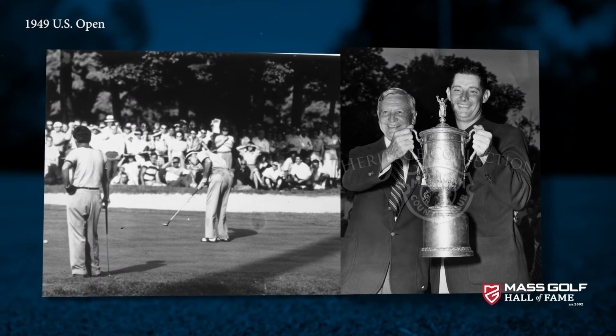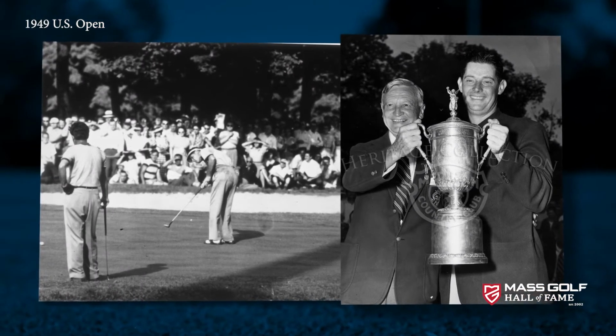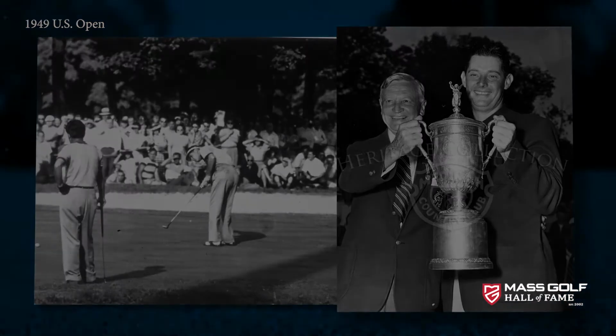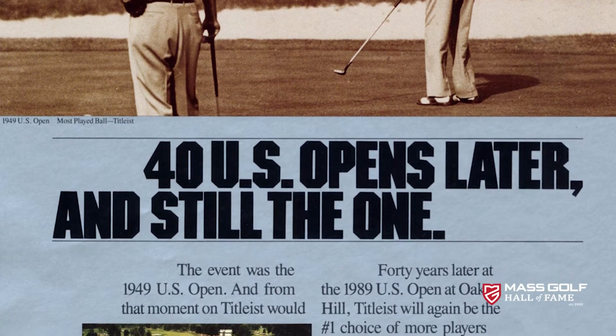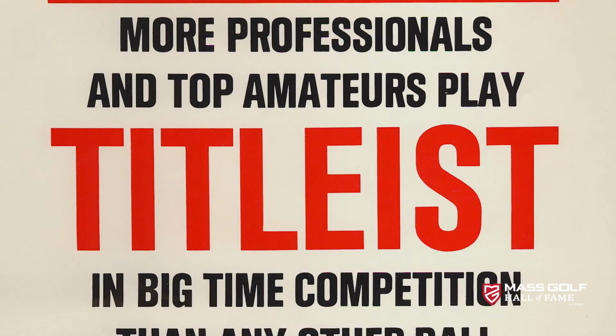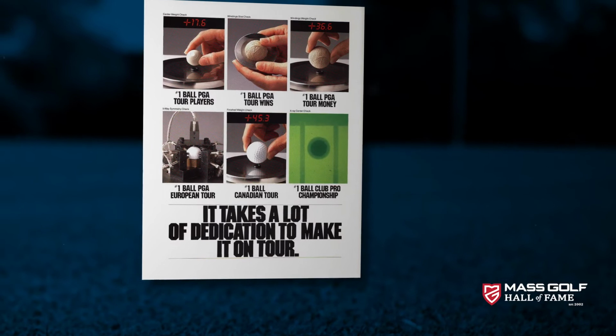The 1949 U.S. Open presented another breakthrough moment when Titleist became the most played golf ball at that year's championship. And what is very cool about that is we have won the ball count at the U.S. Open every year since. So we look back at the U.S. Open as sort of a flagship event, and certainly put a stake in the ground for Titleist being the #1 ball in golf.